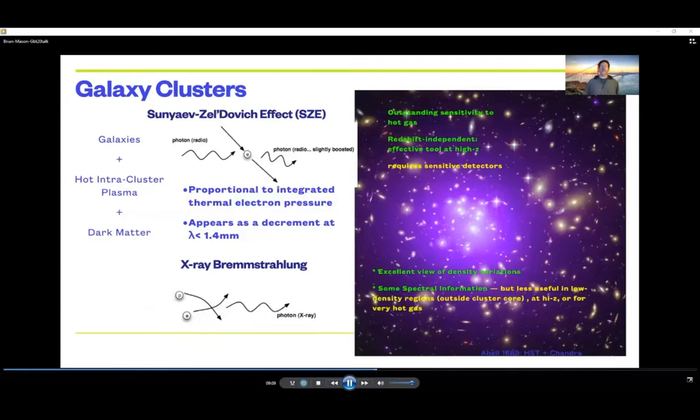So I'm going to shift gears now and talk about galaxy clusters and the Sunyaev-Zeldovich effect. Most of you are probably familiar with galaxy clusters. They are systems of roughly hundreds of galaxies which live in a deep potential well dominated by dark matter. Most of the baryons in galaxy clusters don't actually live in the galaxies, but in the form of a hot plasma in between the galaxies and co-spatial with the dark matter potential well.